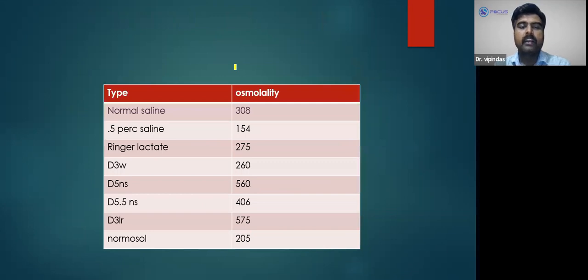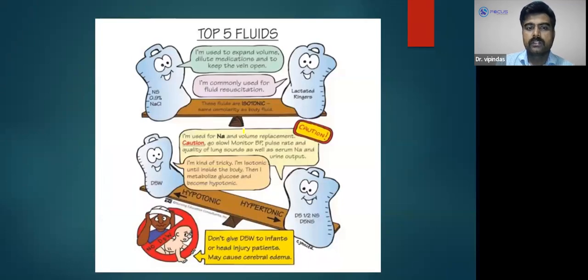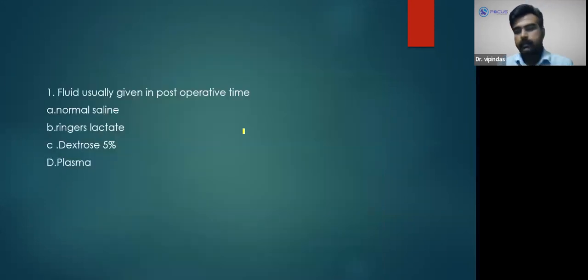Okay, so dextrose, saline, and Ringer's lactate solution. And you should remember this osmolality. This is asked in exams. Saline has an osmolality of 308 and Ringer's lactate has an osmolality around 270 to 280. These are the two things you should remember. One is saline, it has an osmolality of 308, and Ringer's lactate has an osmolality of 275. So we'll discuss some questions from this part.